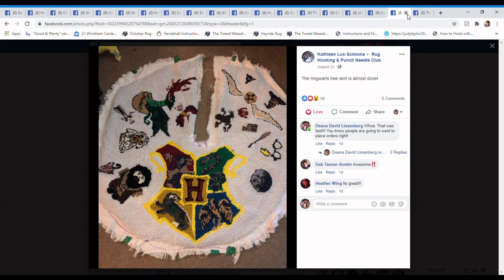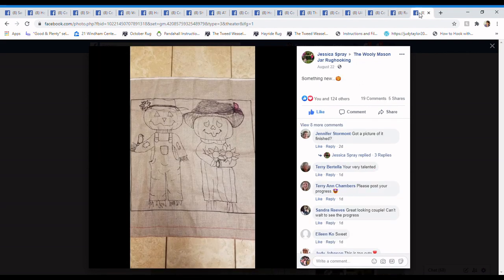But this is so successful. I was so happy to see this finished. I know you're going to finish the edges, but we saw the evolution of this on the Rug Hooking and Punch Needle Club group, and people were just remarking on it all along. It's so cool and different. And on to our last piece for this week.